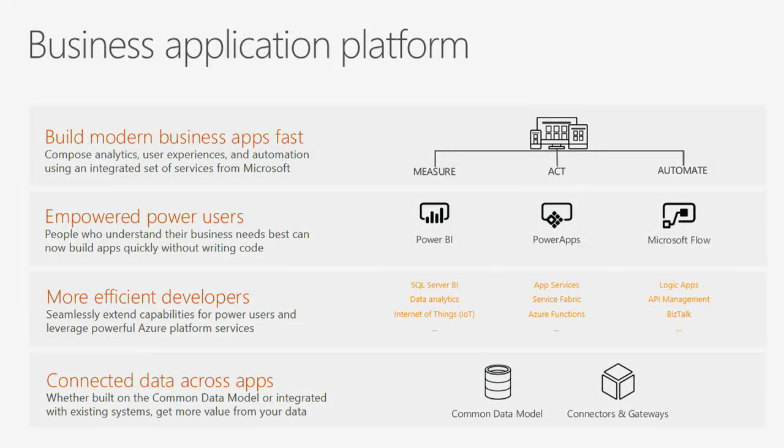So where do Flow and Power Apps fit in? If you take Microsoft's application platform scenario, the key components there are measure, act, and automate. Flow fits into the automate part of it, where you automate your business scenarios, while Power Apps is the enabler where people can act or do stuff with data. You also have the insights, which is Power BI. We're not covering Power BI here, but to give you the picture of where Flow and Power Apps fit into the whole Microsoft Business Application Platform.